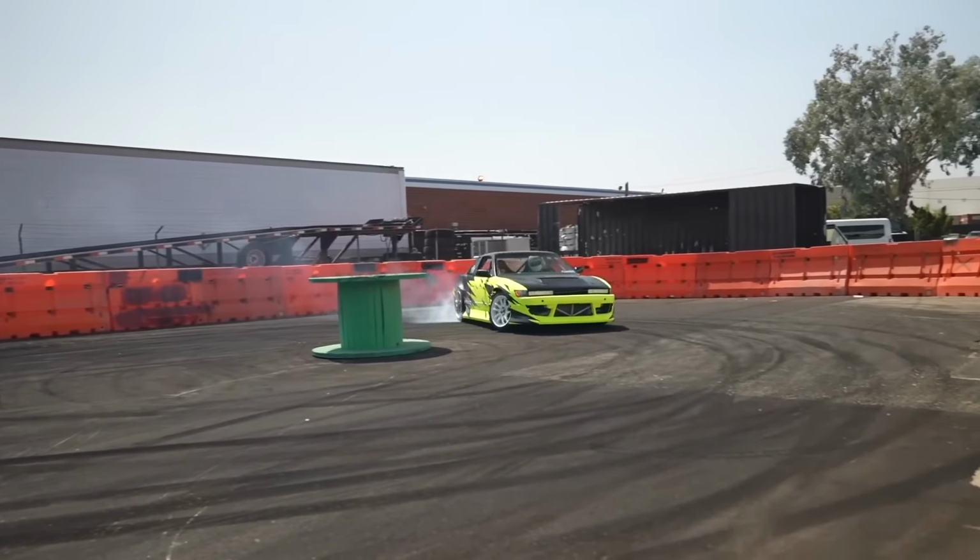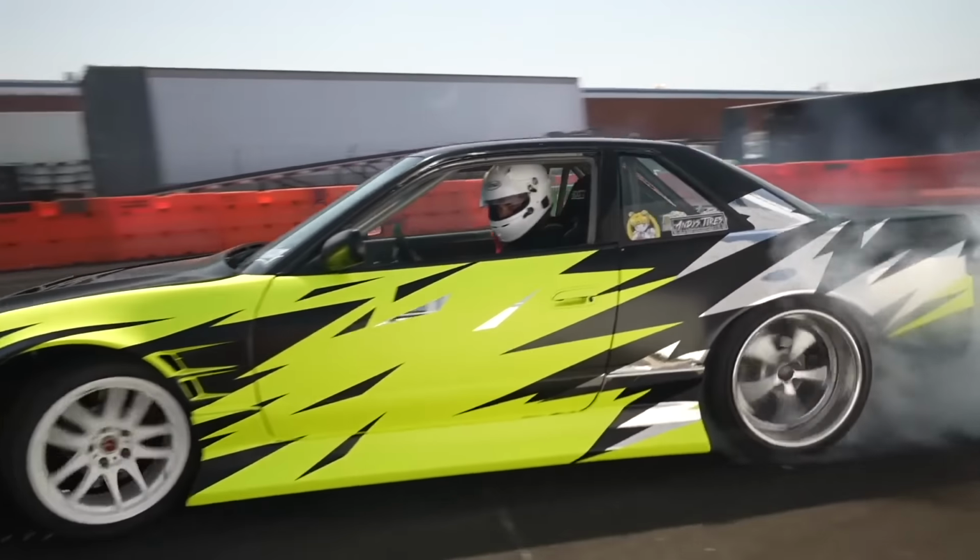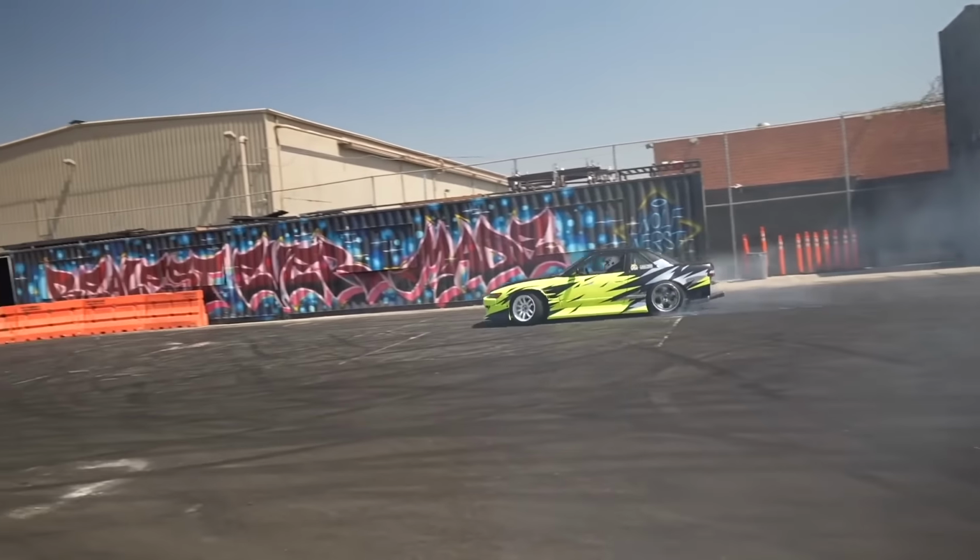Sound. It's a stock 1J with a bunch of mufflers. For a VVTi 1J, it doesn't really sound that great in my opinion, but comparing to other cars, it sounds really good. So give it a 6 out of 10 on sound.